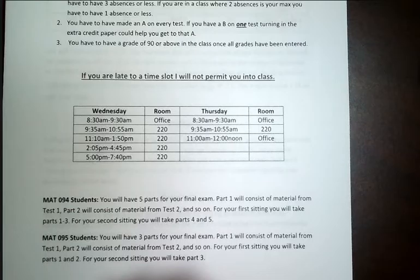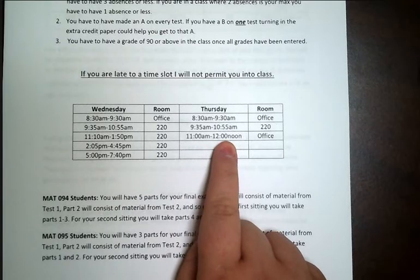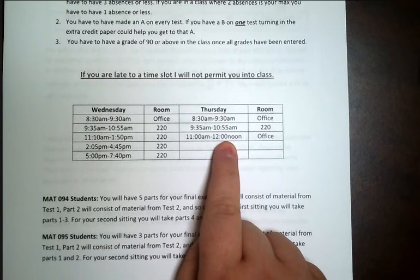So if you were to come in at 11 o'clock on Thursday to take your final exam, make sure that you understand that I do leave at noon. So if you're not finished with your final exam, then I'm sorry, but I'm going to go ahead and take it up. So if you are coming in for a time slot, make sure you have time to actually finish the final exam.